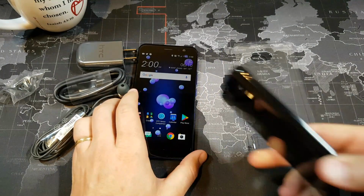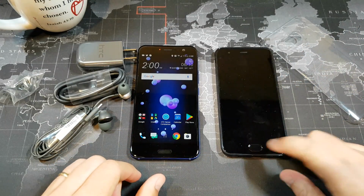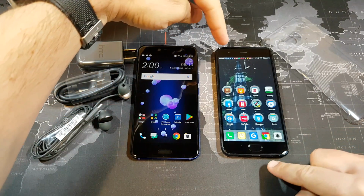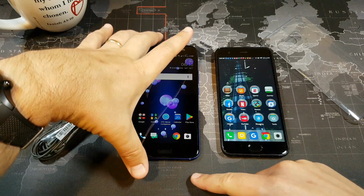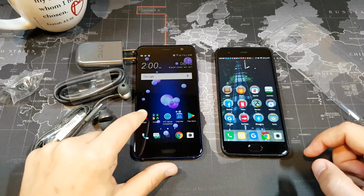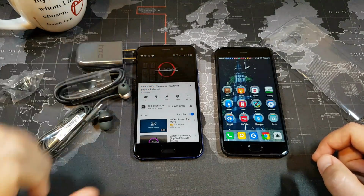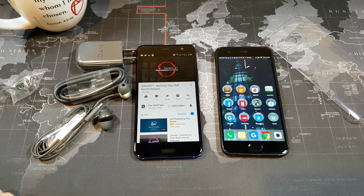All right, so anyways, the last thing I want to do in this video before we get to the pictures that I mentioned is we're going to take a listen to the boom sound speakers. So this is the Mi 6, same dual speaker setup as this phone right here, the HTC U11. We're just going to do a quick comparison of the speaker quality, and we're going to listen to the same song on YouTube. So here we go. There's one. Turning my microphone around.